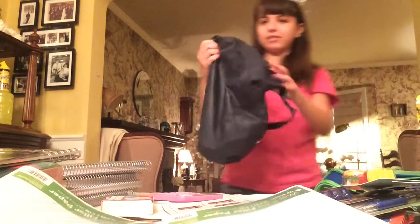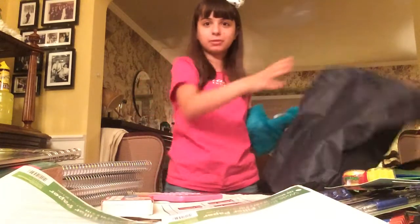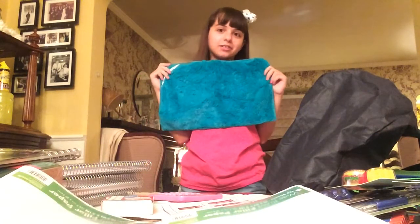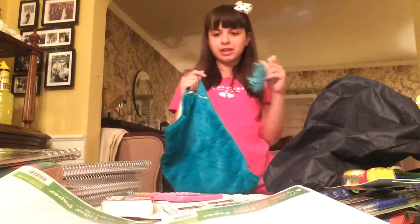And I also have some locker stuff. This was reused since the 5th grade. I'm going into 7th grade. So this is my locker rug, which is in pretty good condition. Ooh. This is a magnet. It's a flower.